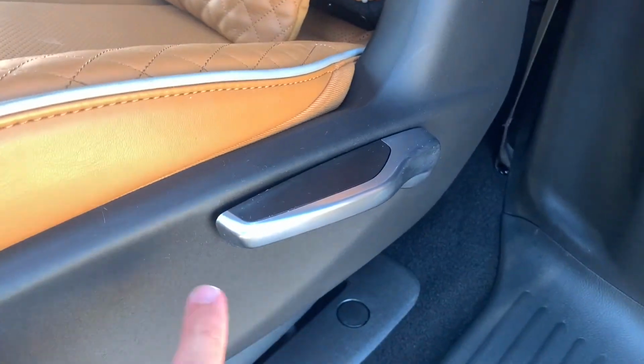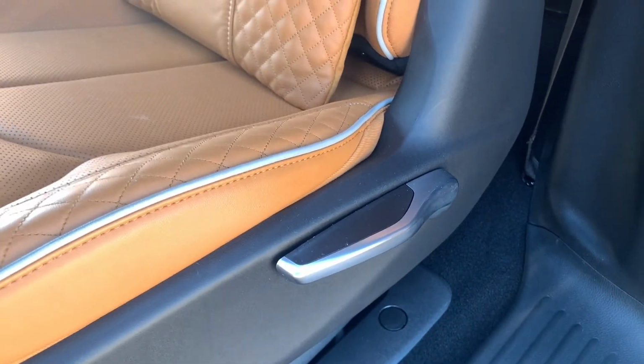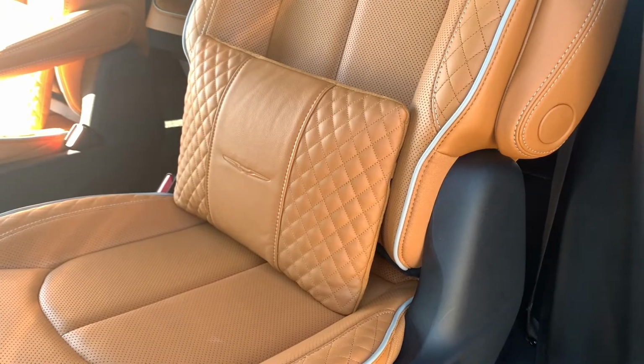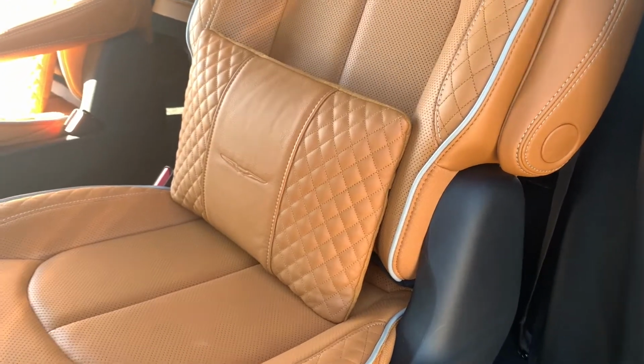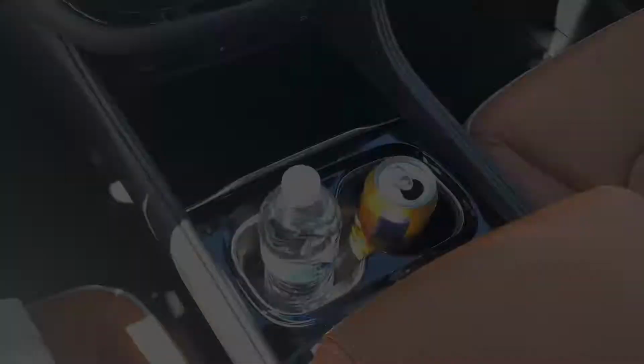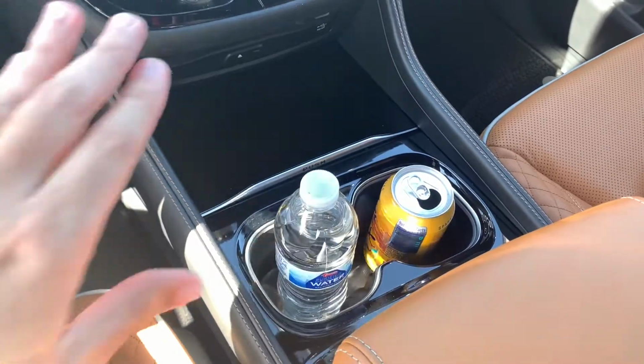There's even more bright work on the seat controls in the second row. And one of my favorite features, again, a small thing, it's kind of gimmicky, but I have to admit that I was excited about it. These quilted Napa leather lumbar pillows. Another special feature in the Pacifica Pinnacle is this Ultra console.